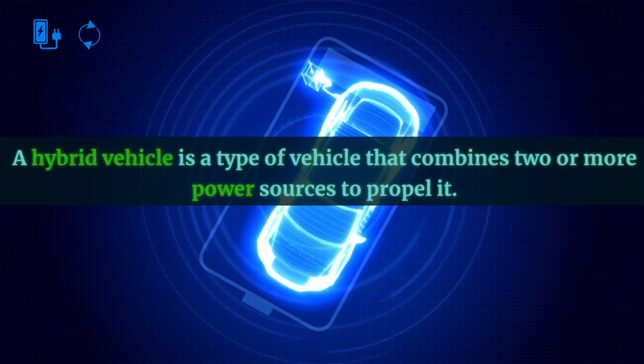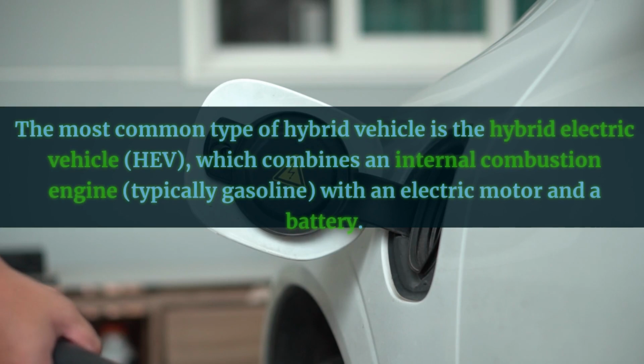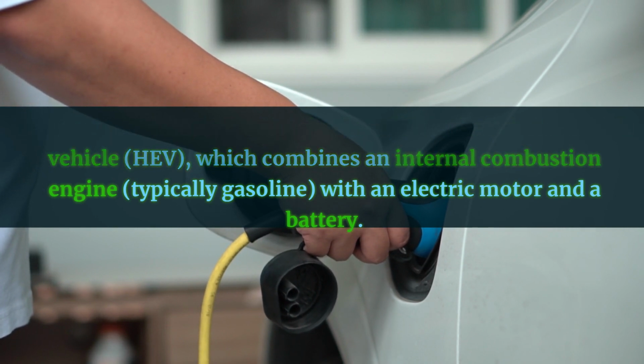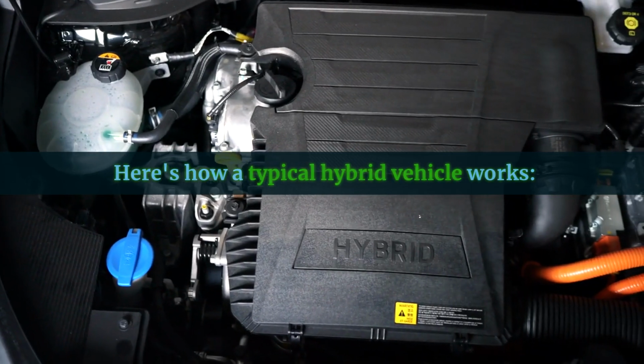A hybrid vehicle is a type of vehicle that combines two or more power sources to propel it. The most common type of hybrid vehicle is the hybrid electric vehicle, HEV, which combines an internal combustion engine, typically gasoline, with an electric motor and a battery. Here's how a typical hybrid vehicle works.